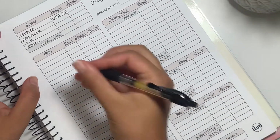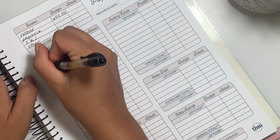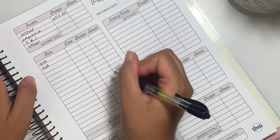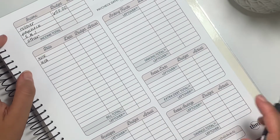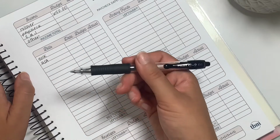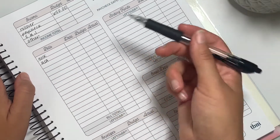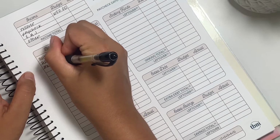Then we have 401k. We have HSA. So these things come out automatically before I get paid, but I add them back into my paycheck amount and then put them as bills because I want to keep track of what I'm spending in those categories as well. So then I have medical insurance.